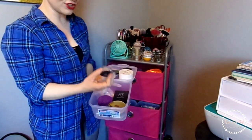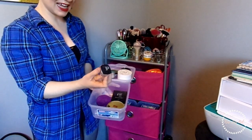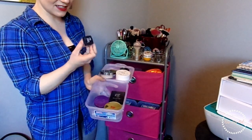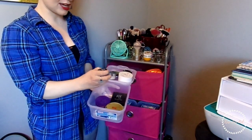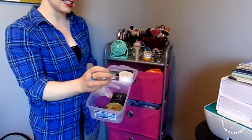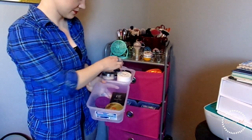This is the e.l.f. Under Eye powder. I liked its smoothness. This is in the shade Sheer, but I'm curious why it's just an under eye powder, so I need to try it again. I did remember liking it the first time I used it, though. Don't quote me on that if it's awful, because I only tried it twice.